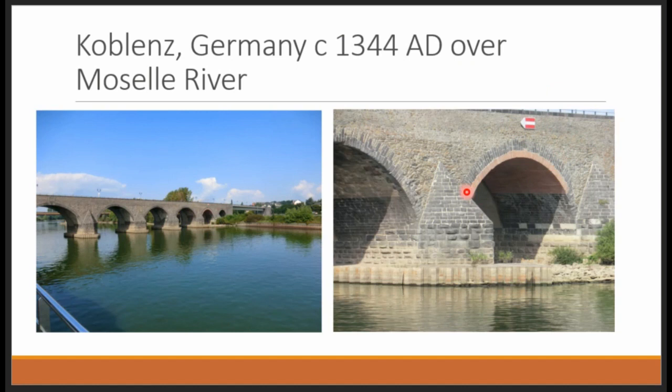If this had been a semicircle, it would have come up higher, and they would have had to raise the bridge even higher. So it's both aesthetic and it is structurally functioning.